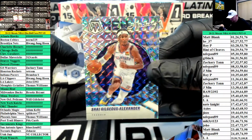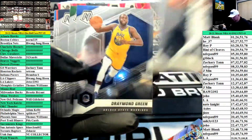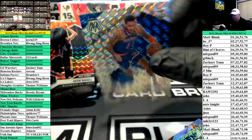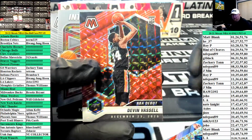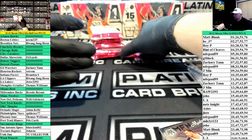Men of Mastery, SGA, Thunder. Miller squad team going to card three. Three spot. Toppin debut for the New York Knicks is 273, going to the 73 spot. Vassell for the Spurs. Rookie red debut. Men of Mastery, Luka.